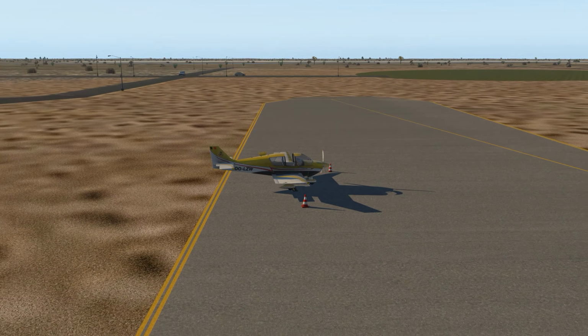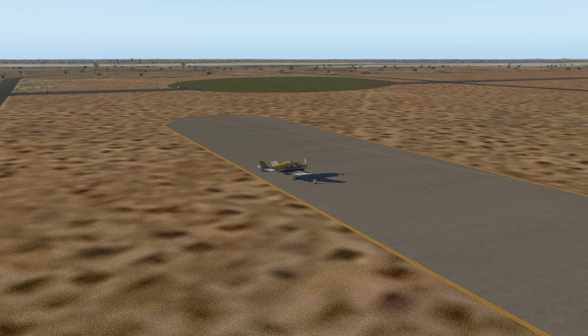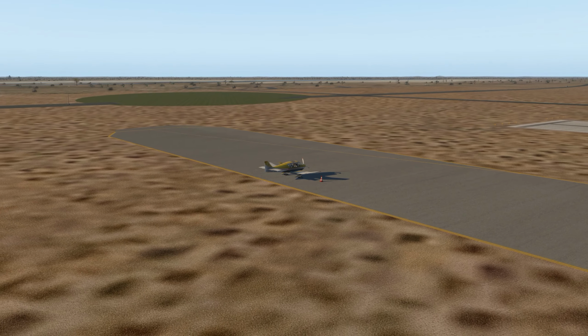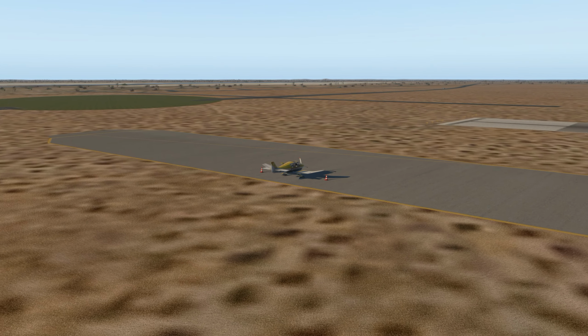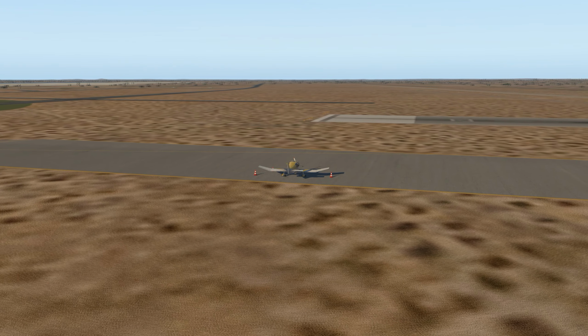Australian Outback, we have flown Australia before. We did Ayers Rock years ago in the Stinson, whatever that thing is called, in X-Plane 10. But we're going to fly, again, Australian Outback.